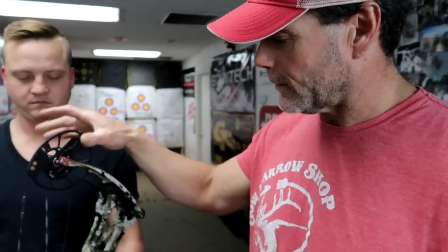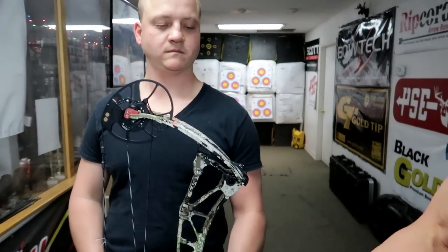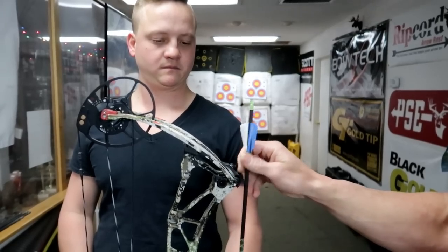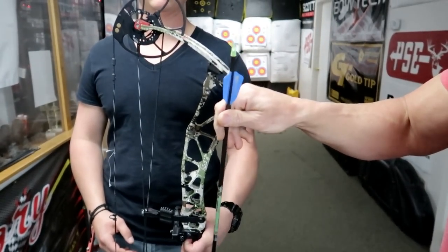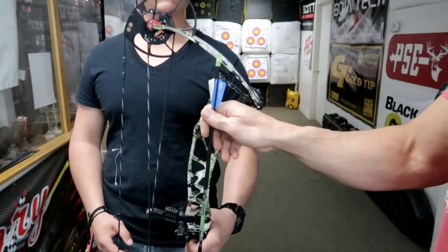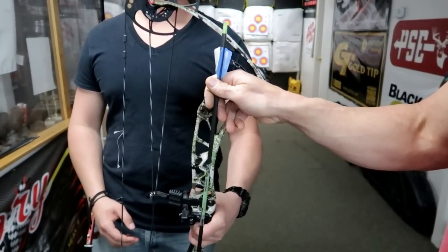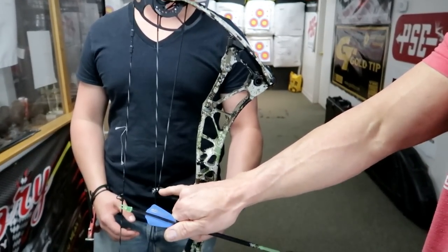Really, really cool tech. Another big thing that Bowtech's known for is their center pivot technology. What a lot of guys don't realize is that with your pivot point out in front of your hands, you're going to tend to get a lot of horizontal torque. But when Bowtech invented the center pivot technology in '07, I believe it was, this center pivot point put the pivot of your bow in line with your hand, so you're going to get rid of a lot of horizontal torque.